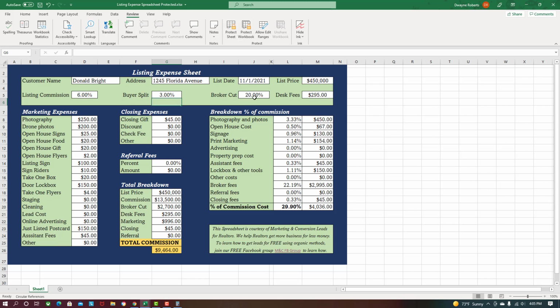or if you're at that place where you've capped out with your broker, if your broker does a cap, so you can go in here and you can just do 0% to your broker and see how much more you're going to make, because maybe you've hit your cap for the year. So in this case, you're going to make over 12 grand if you've hit your cap. It's just some things that you can play around with.